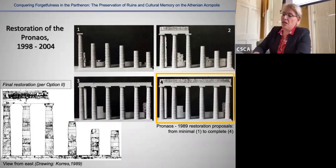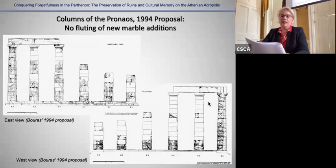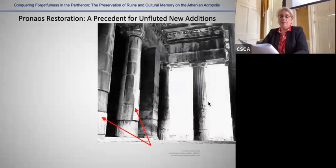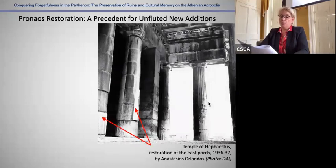When a further study was carried out by the late Professor Charalambos Bouras. The 1994 study suggested avoiding the decorative carving of the new infills, with the result that the drums would appear as smooth, simple cylinders without any fluting. The precedent for this option was a similar decision by architect Anastasios Orlandos, made during the reconstruction of the east porch columns of the Hephaestion in the Athenian Agora in the 1930s.